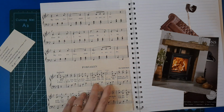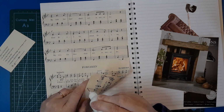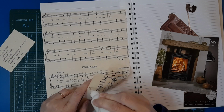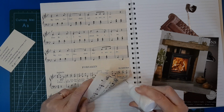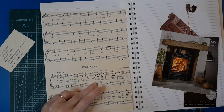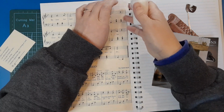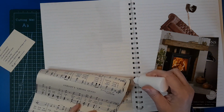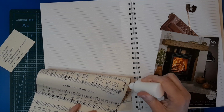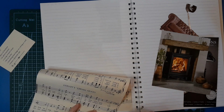Right, I am just going to go in and, without shifting this, put glue around the edges. So I'm not going to lift it up entirely. It doesn't matter if the whole thing's not glued down. It's not super important to have it secured like you would for a piece of ephemera for a junk journal, for example, where you don't want things flapping around unless it's by design.